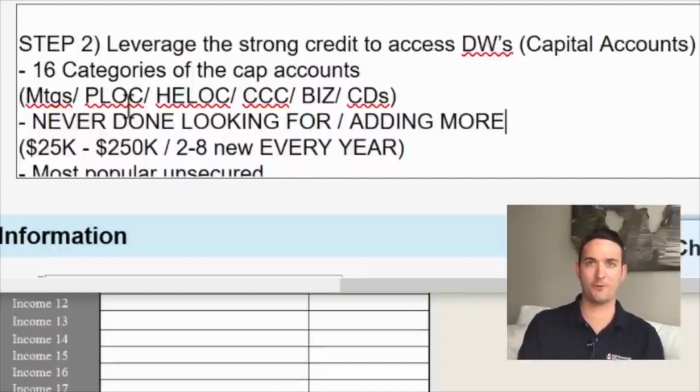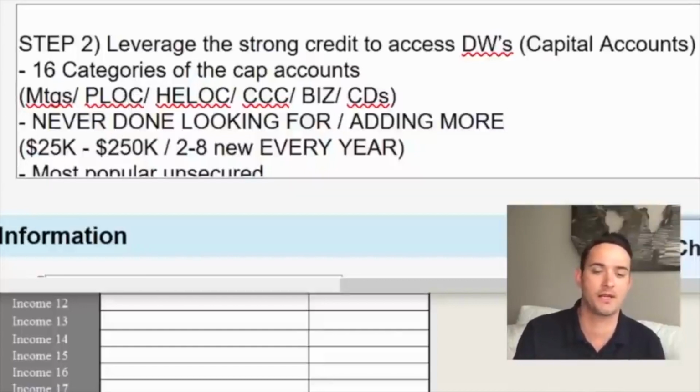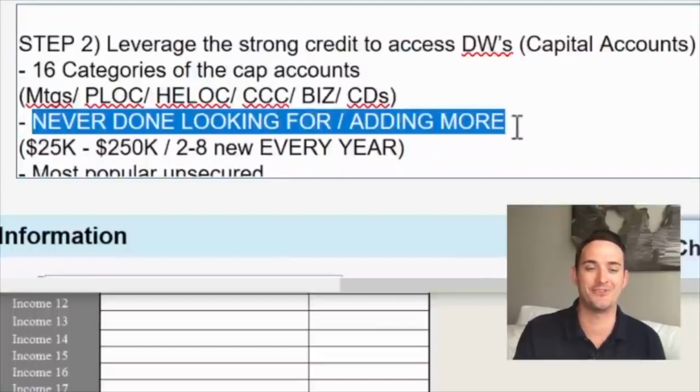This is probably the single most common question I get: what type of debt weapon should I access? That's like coming to me and saying, what kind of car should I drive? Well, that depends. We've got to talk about the purpose. So let's talk a little further so that you can continue to expand your clarity on this section of the plan.